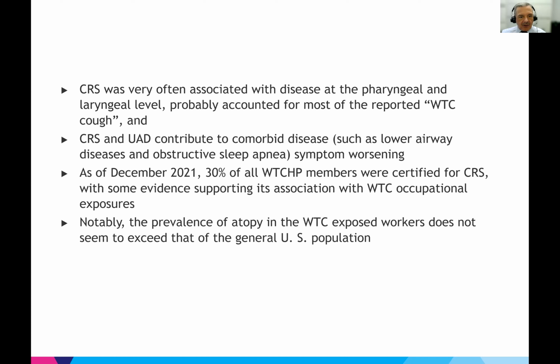As of December 21, as I said, 30% of all WTCHP members were certified for CRS. And there is some evidence in the medical literature that supports the association with World Trade Center occupational exposures, although most of the associations have been modest in size and also not fully replicated in all cohorts. Notably, the presence of atopy in the World Trade Center exposed workers, whenever it has been studied, and most studies have been small, does not seem to exceed that of the general US population. So it's not because this was a selectively more atopic or allergic population that this has happened to them.